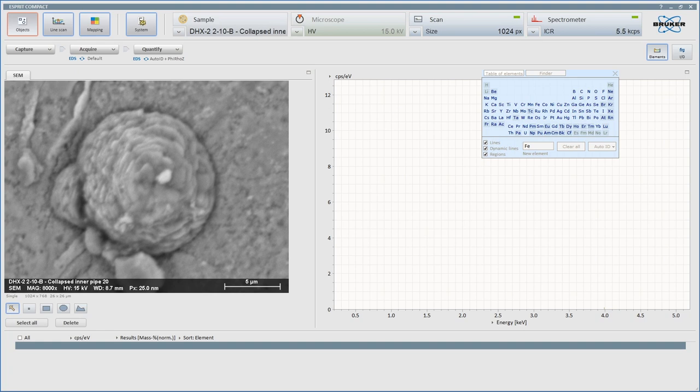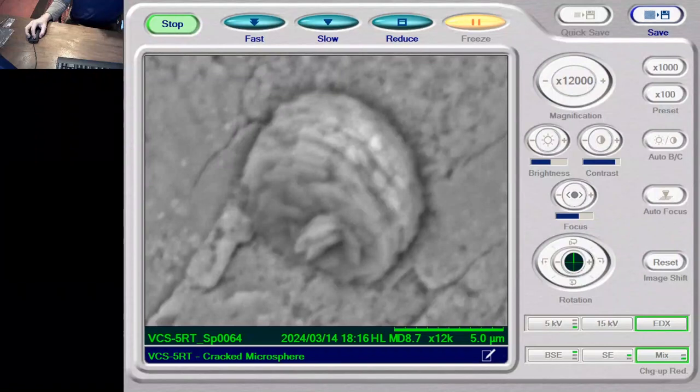Iron appearing at the top of one of these toroidal, potentially, structures. Probably we need to find ones that are kind of sitting like that on the surface. And there does appear to be odd fragments around that are in line with the sort of colors we've been seeing. So this one's interesting.